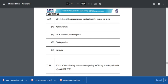Okay. And here they are asking about CaCl2, which is very much familiar with respect to bacteria. It's not with respect to plant cells, because the cell wall of plants is made up of pectin and cellulose, whereas the cell wall of bacteria is made up of peptidoglycan. That is a completely different topic. So the correct option is Agrobacterium, electroporation, gene gun.